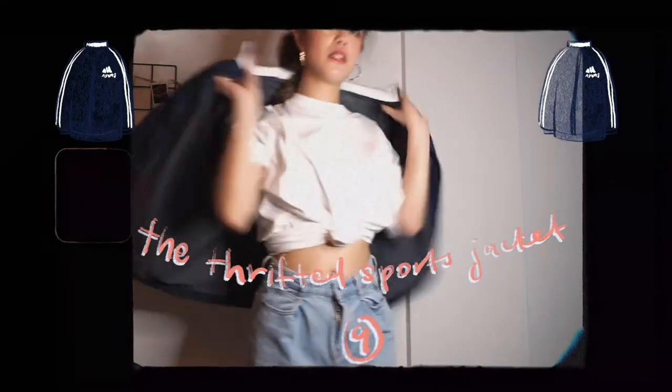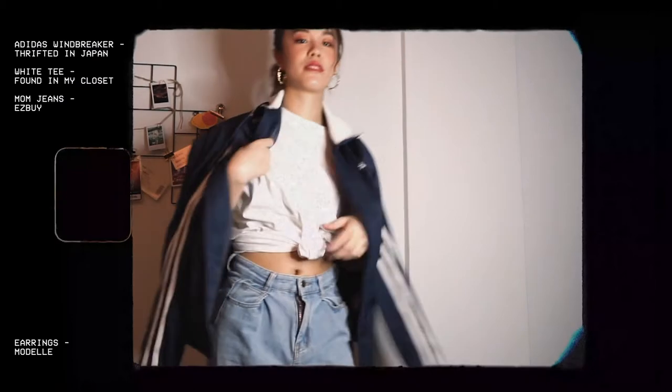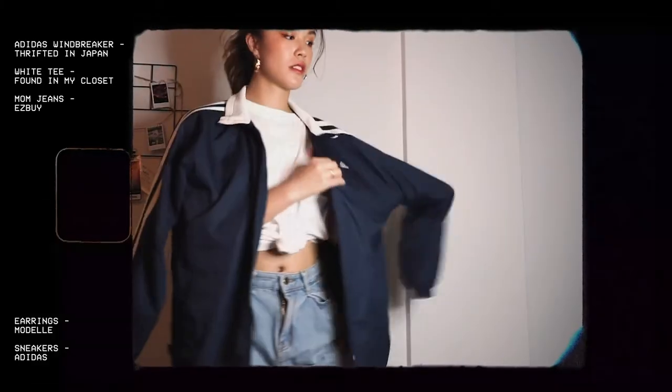Okay, who doesn't get some sort of windbreaker or sports outerwear when they go thrifting? Like literally everybody I know. They can't thrift without thrifting a sports outerwear. So over here we have a blue and white Adidas windbreaker. This is really oversized as well and really comfy. I feel like as this video progresses, I'm just gonna be adding things onto me that may not even match my outfit. Okay, anyways, I got this in Japan as well.